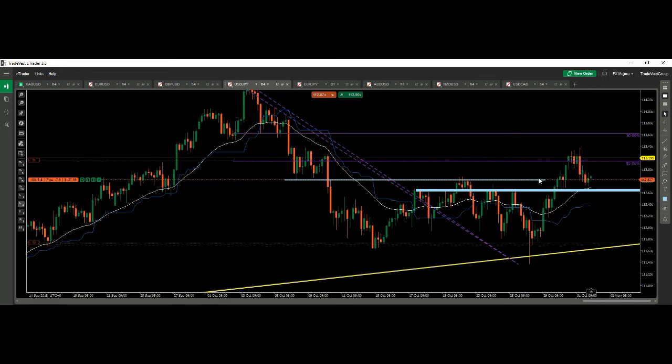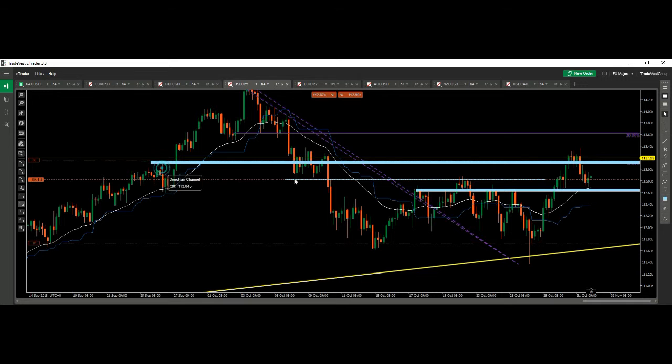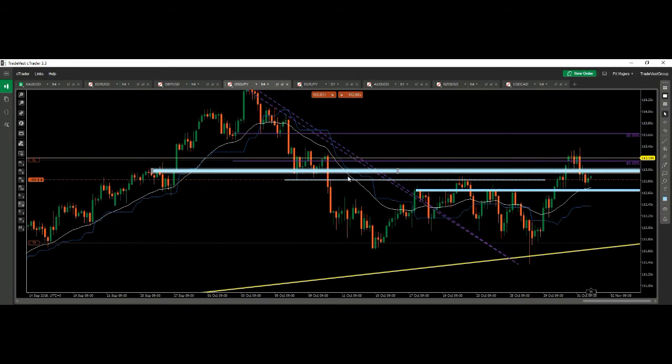Anyway, so we have two resistance levels and support levels on the 4-hour chart, which can cause us some trouble. But I don't think that's going to be too true. Then we have this level here acting as a resistance. So what I mean here is this support, right? We want to just map out as much as we can, not to overcomplicate things, but just to understand where we're standing.